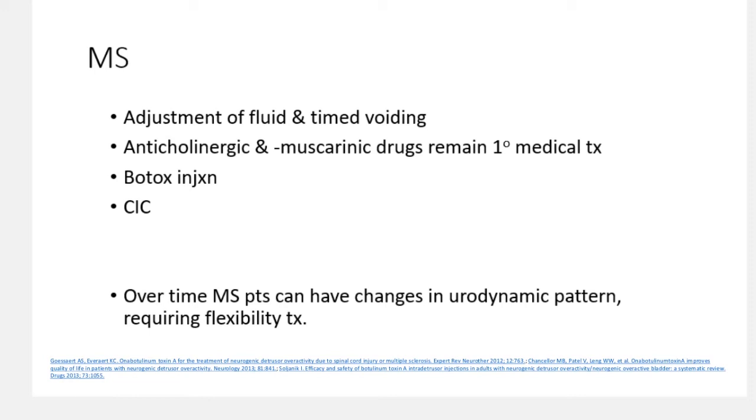Again, after adjusting fluid and timing when you're going to the bathroom, we provide oral agents to help relax the bladder. If that doesn't work, Botox is an option. Catheterization if needed, if there's concern for high pressures, in conjunction with this medication to relax the bladder.